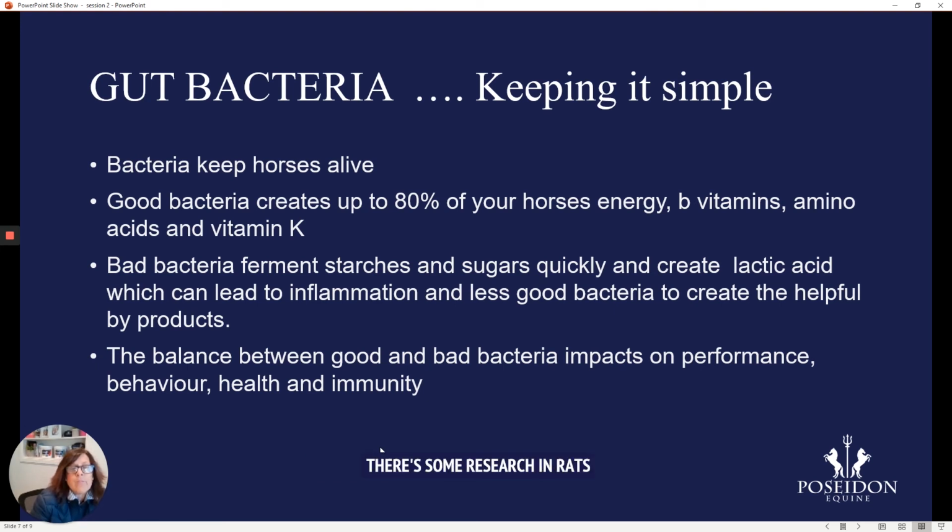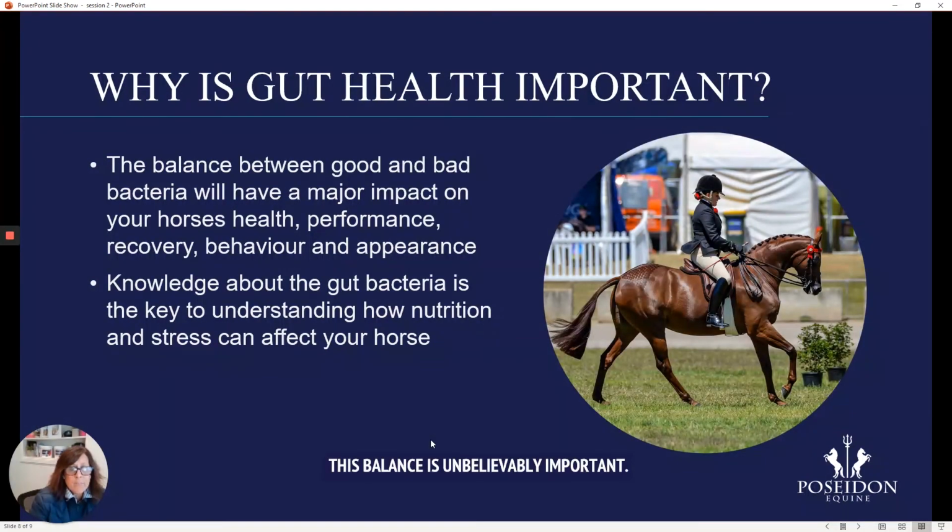And interestingly, there's some research in rats showing that if the good bacteria don't get enough fiber, they will actually eat the gut lining. Now that means you've suddenly got the gut, which is this huge barrier, being eroded, which is an entry point for bad things to get through. So the message is constantly feed your horse enough fiber, feed the good gut bacteria, and manage gut health at all times. This balance is unbelievably important.